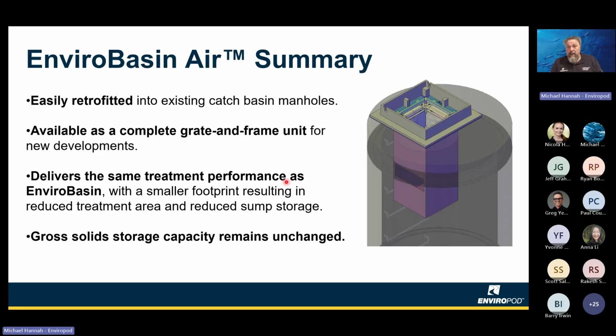So this is a real innovation. We see a lot of them. It is going to have its place. It also means we can suspend EnviroBasin from bridge decks as well. And so it's a great new configuration for EnviroBasin.